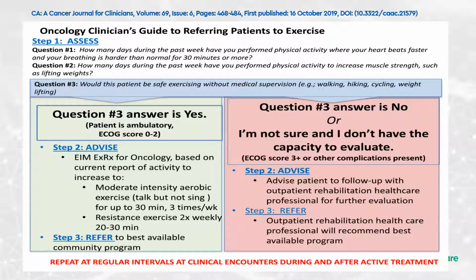Now, just to clarify, oncology clinicians are not expected to give specifics about exercise prescription, like specific resistance training regimes or equipment or progression, or to do extensive screening or triage to determine whether exercise needs to be done in a rehab setting or community setting. Basically, oncology clinicians and GPs just play a very vital role in telling the patient that it is important to exercise and pointing the patients in the right direction to make that happen.